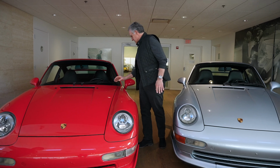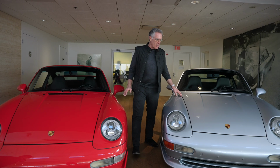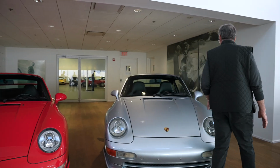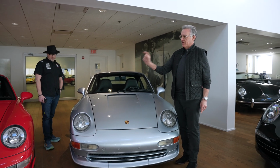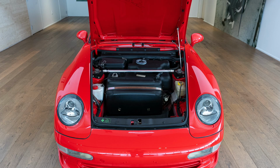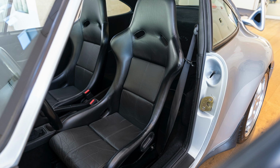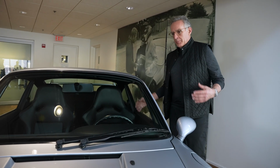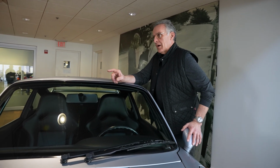Interestingly, this is chassis number 825, a 1996 car. This is chassis 102 or 107, 102, a 1995 car. More or less equipped the same, although the 96 has a larger fuel tank and the more comfortable, to me, sport seats. These are the racing buckets, which if you're not 210 pounds and you're 170 pounds, will fit you great. But they're both air conditioning, electric window cars. Really subtle differences in that car.